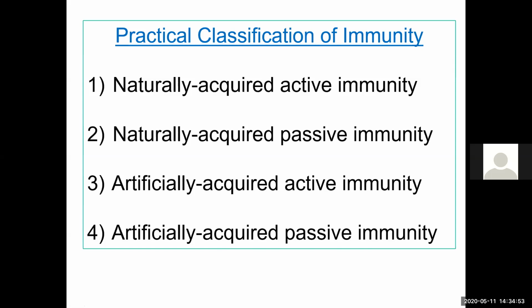That's the upshot. The downside is their immune system is not going to recognize that antigen if you're exposed to it later in life. But that may not be an issue because grandma's 92. Let's not worry about down the road. Let's get her through the next week. You know what I'm saying?